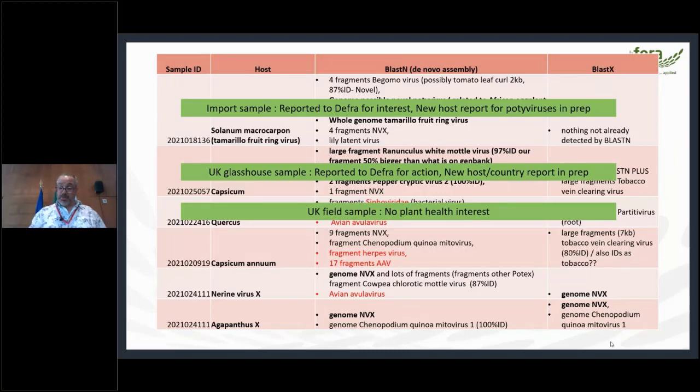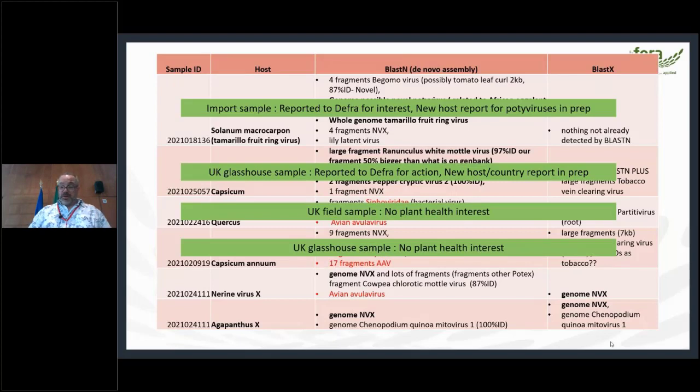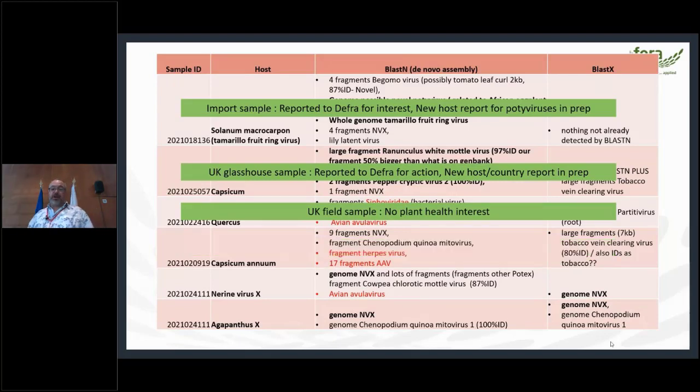We're still trying to work out what that Begomovirus is. Again, Capsicum annuum. We've got, again, these fragments of Nerine virus X. We've got some Chenopodium quinoa mitovirus. I suspect it's not a plant virus, but it's an endogenous virus. We've got fragments of herpes virus.